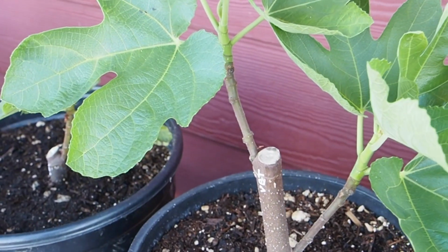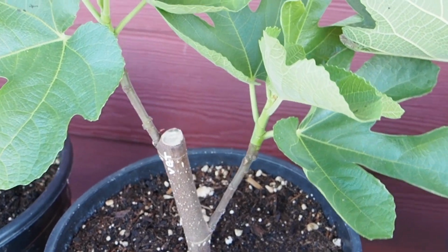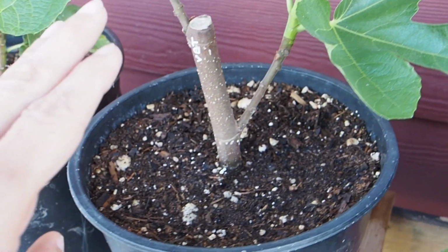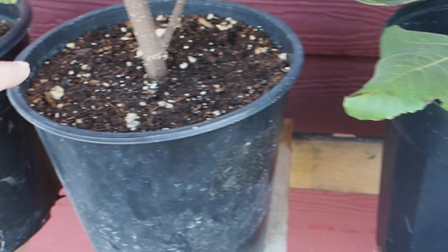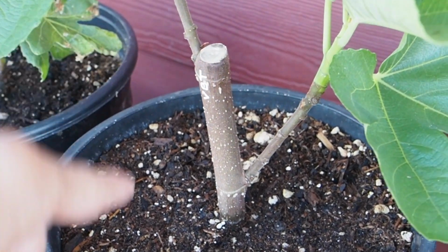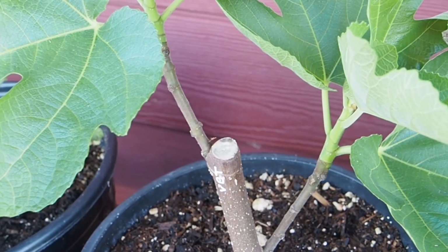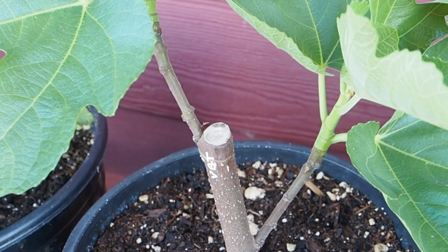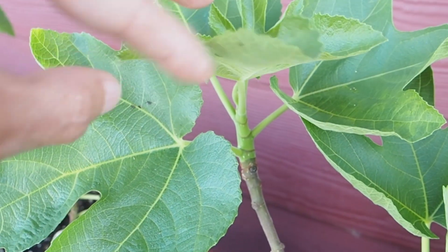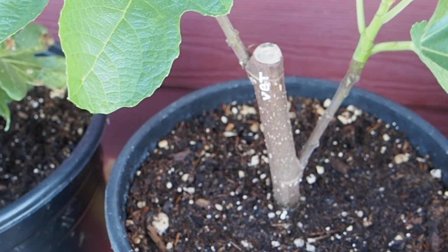And then we've got a couple of Vern's Brown Turkey. So this is one that really rooted very quickly. I think it was the first one that I potted up into a bigger container. I've got all these ones here in, I believe, 2 or 2.5 gallon containers. But this one here actually dropped all of its leaves sometime, I think it was last month. I think I forgot to water it one day or something, and it just dropped all the leaves. But it has come back really, really nicely. Lots of new leaf growth already. So that one has recovered pretty well.